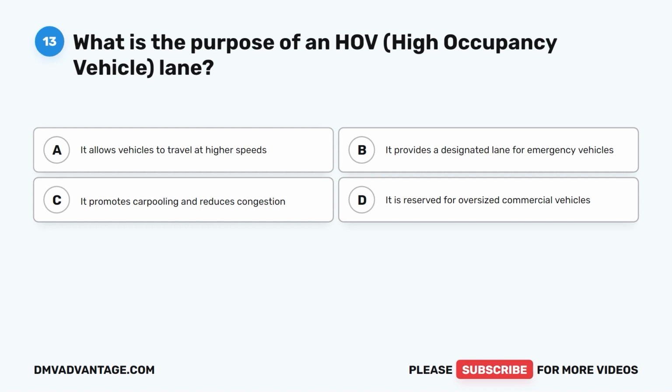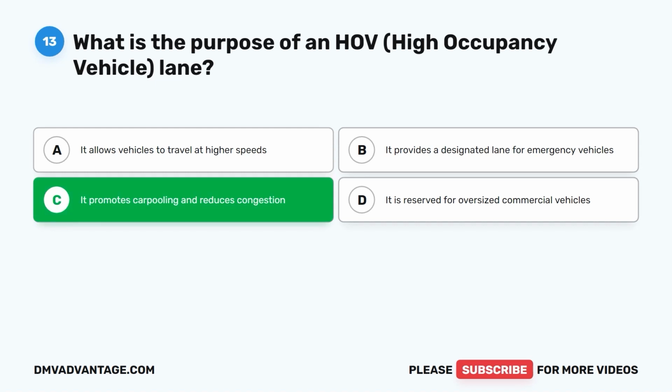Question 13. What is the purpose of an HOV, high occupancy vehicle lane? A. It allows vehicles to travel at higher speeds. B. It provides a designated lane for emergency vehicles. C. It promotes carpooling and reduces congestion. D. It is reserved for oversized commercial vehicles. The correct answer is C.